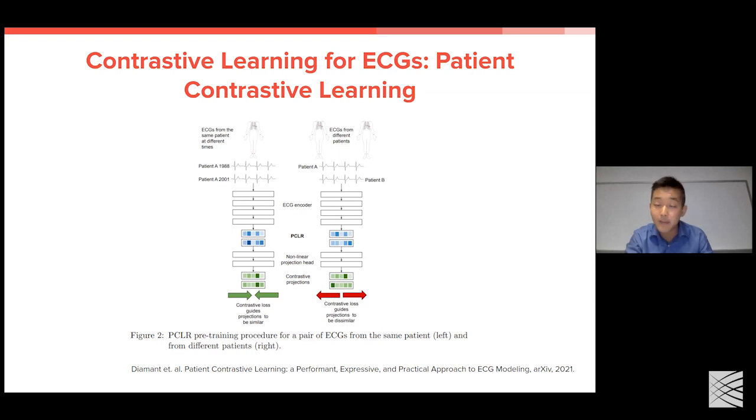The authors are also able to show substantial improvements over random initialization, as well as over just using handcrafted ECG features such as heart rate, QRS duration, or T-axis. They show this on a variety of downstream tasks, such as age prediction or sex prediction, as well as atrial fibrillation detection and left ventricular hypertrophy detection.